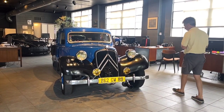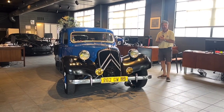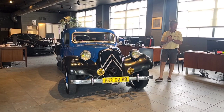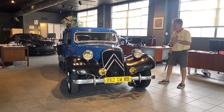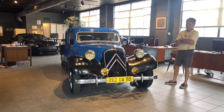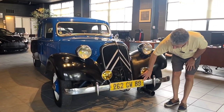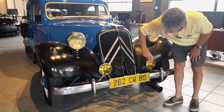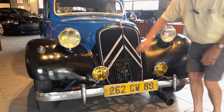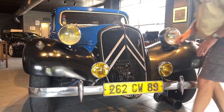I did just have this car up at Saratoga Springs for the annual Citroen convention. It was the only blue Traction Avant there. Typically these cars are all black. So this was a very happy looking Traction Avant. So come on around and take a look at some of the details on the car. We have the French license plate on the front, the amber driving lights, which are cool. I love the original lenses on the headlamps.